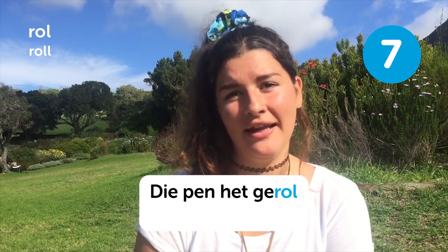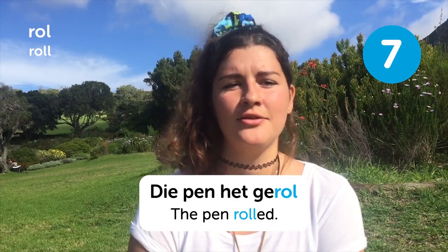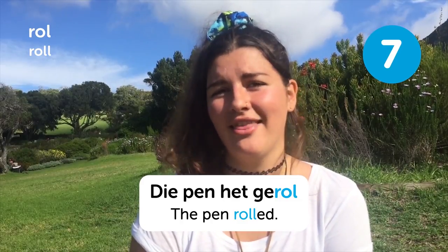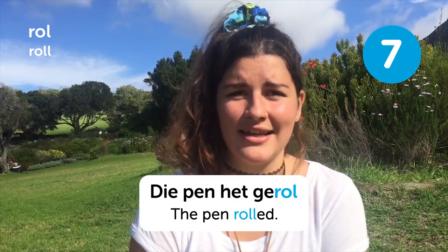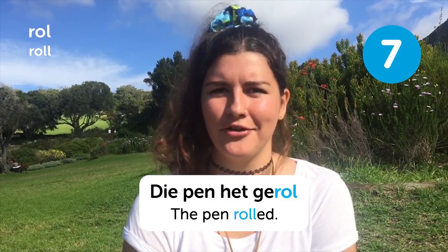Roll. Die pen het gerol. The pen rolled. This one is funny because roll, all you have to do is roll your tongue in your mouth, so it makes the r sound like before. Roll. It's quite nice to say, actually, if you say it a couple of times in a row.